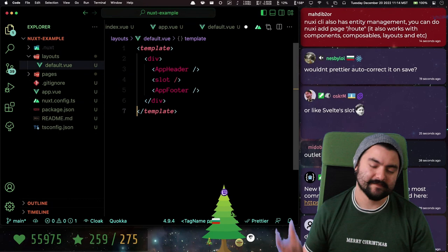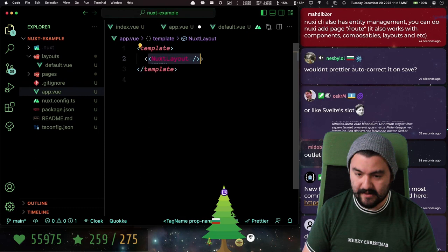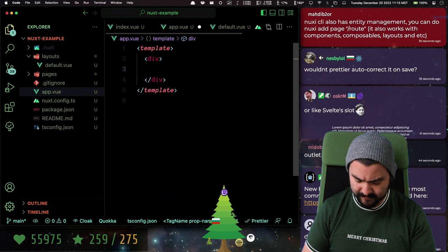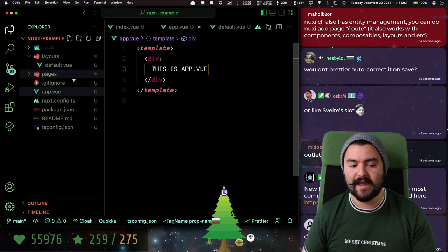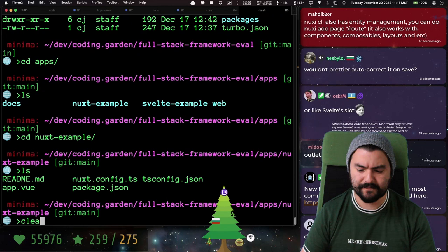Okay. Now, I do want to find in the docs Nuxt layout, because I just knew this because I've done this before, but if I didn't, I'm curious what would actually happen. Why is my caps lock on? This is app.vue. Let's see what happens. I have this app.vue, I also have this pages and this layout, but right now I do believe, because I don't have Nuxt layout in the app.vue, it will not load automatically. So let's run it.